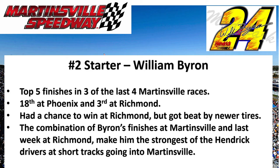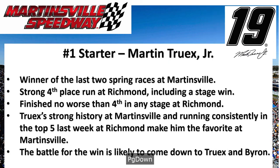Combination of his finishes at Martinsville and his run last week at Richmond, I think right now he is the strongest of the Hendrick drivers at this point in time going into Martinsville. So I'm saying William Byron number 2, and I really think he is going to be the one battling it out for the win with my number 1 starter, which is another Joe Gibbs driver, Martin Truex Jr.